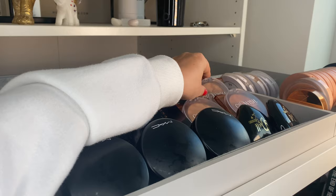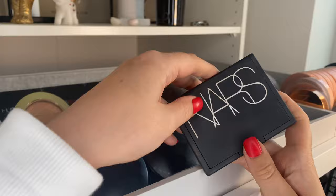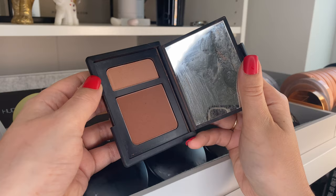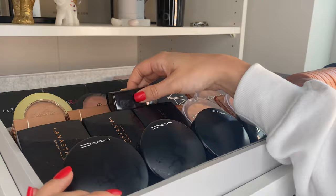I have this old NARS compact from my kit, and I can't get rid of it. I just... this is... Gina, I just can't get rid of it. End of story. Then I have my Laura Mercier Candle Glow Powder in the shade number 5.